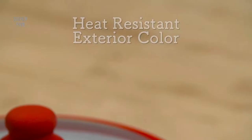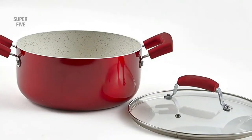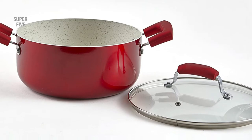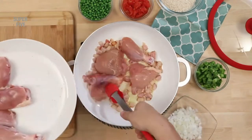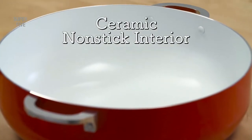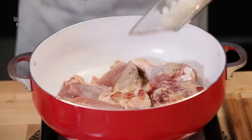Highlighted features: sports a bright color on the exterior for an unique looks. The exterior coating can withstand high temperature. Comes with a unique lid. The cookware has 2 large-sized handles for easy handling. Features 2 layers of non-stick coating to make the food release easily.